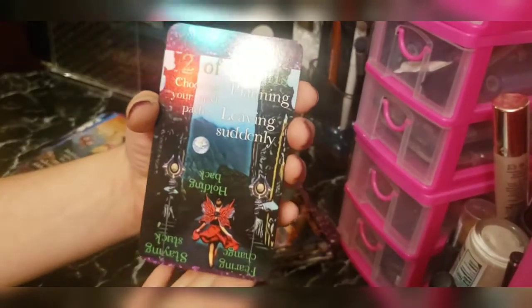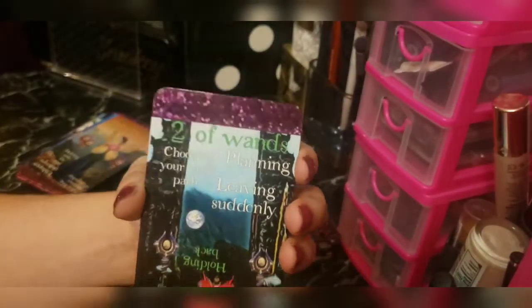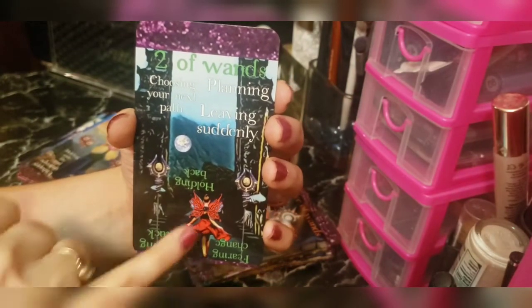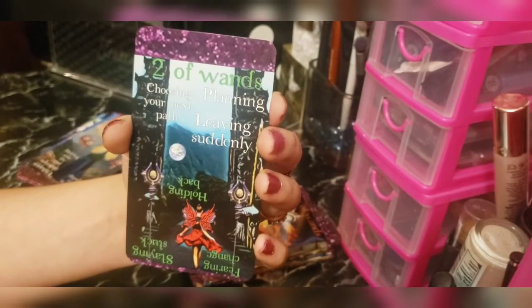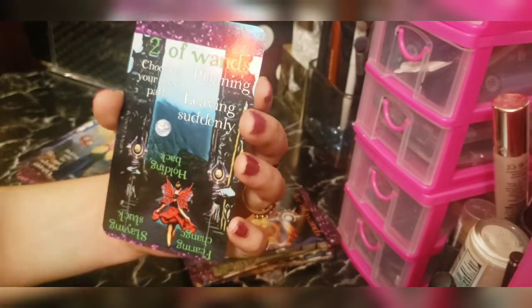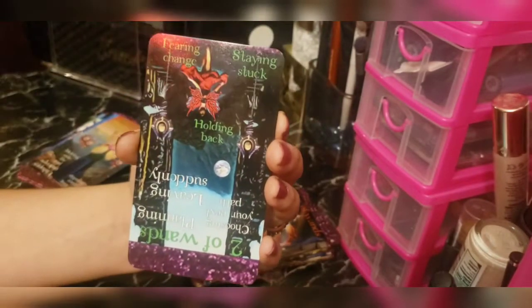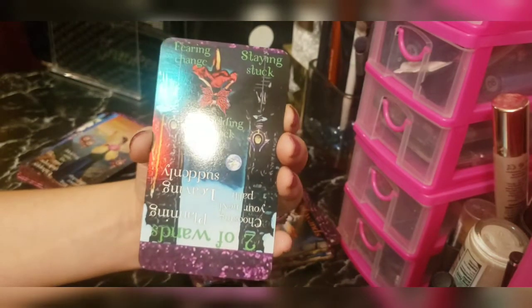Two of Wands. Choosing your next path. Planning, leaving suddenly. She is going out these big doors and she's walking away. She's leaving suddenly. She's going on a new path. Like, she doesn't care. You know, she's done. She's been planning to leave. Now she's leaving. You know? Okay, in reverse, fearing change, staying stuck, and holding back.